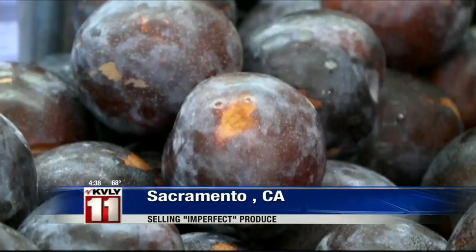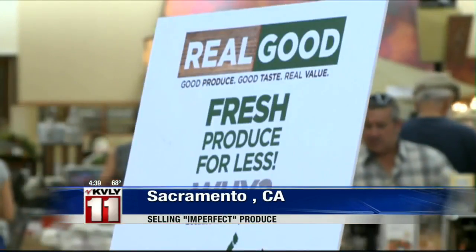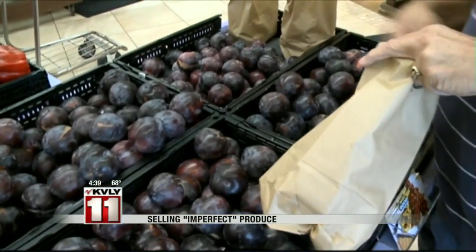A major grocery chain launching a new campaign to sell imperfect produce at a low price. Kelly Ryan explains how the company aims to reduce the amount of food that ends up in landfills. We're selling imperfect fruits and vegetables at a discount. That's the basic idea behind Raley's new Real Good Produce program, now in stores mostly in the Sacramento region.